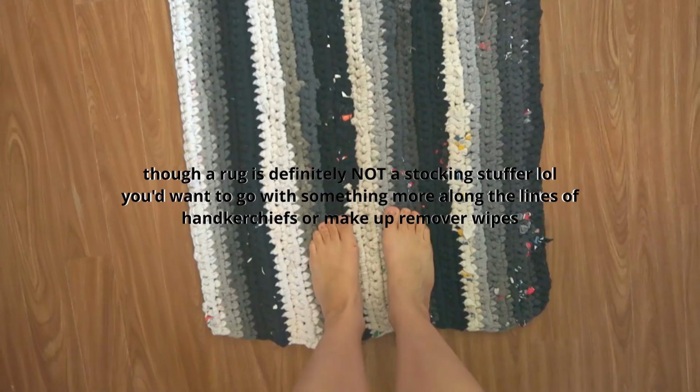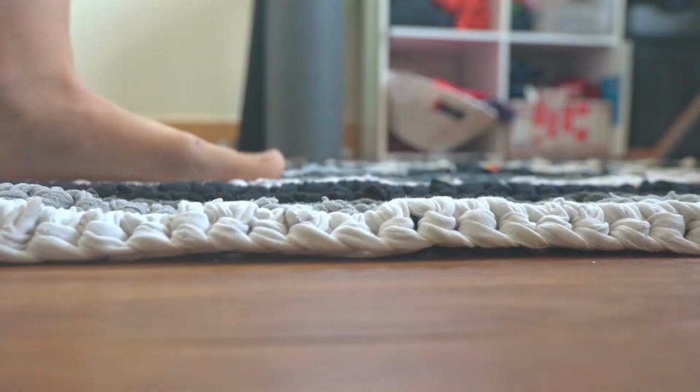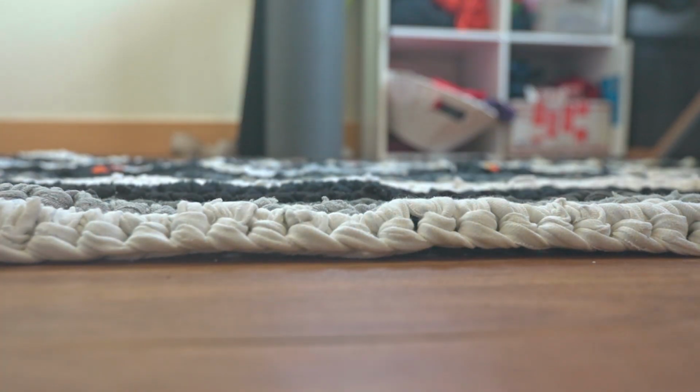Another great way to reduce your waste and help them reduce their waste is to make homemade things from old t-shirts, like handkerchiefs, makeup remover wipes. I even made my own rug out of old t-shirts, which is pretty cool. It was pretty time intensive, but it would make a really great gift as well. Loose leaf tea, bulk coffee, other bulk sweets would be great as well.